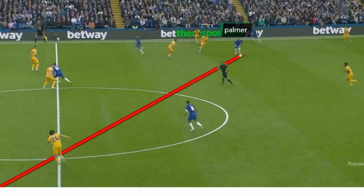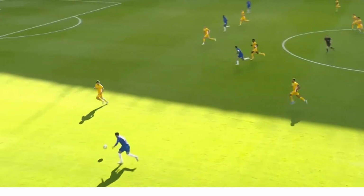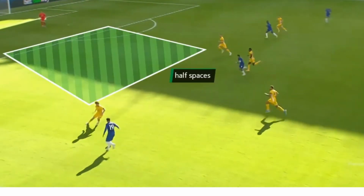Enzo Fernandez and Cole Palmer were instrumental in this phase of play. Both players possess the technical quality, vision, and passing ability needed to unlock defenses. Enzo, with his precise distribution, often switched the play from one flank to the other, attempting to disorganize Brighton's defensive shape.